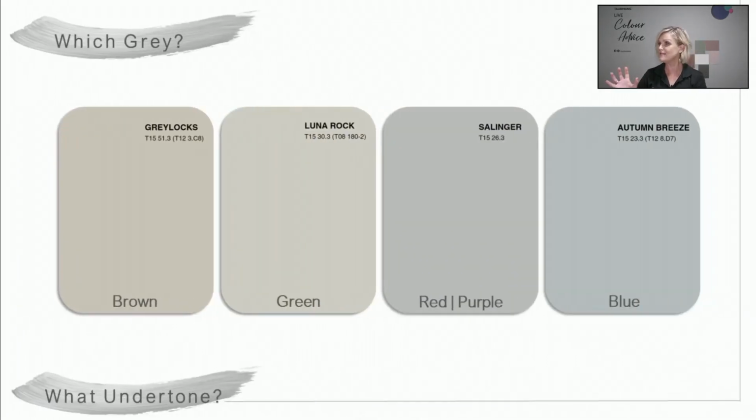Okay, so this gives you a visual here. So you've got your brown or your greyish, you've got your green, or what I like to refer to as a neutral. You've got your red, purple, or your blue. So given that we are working with a red style brick, I would suggest going for, as I just explained, having the opposite on the colour wheel. I would suggest looking at a green based grey, or that green undertone.